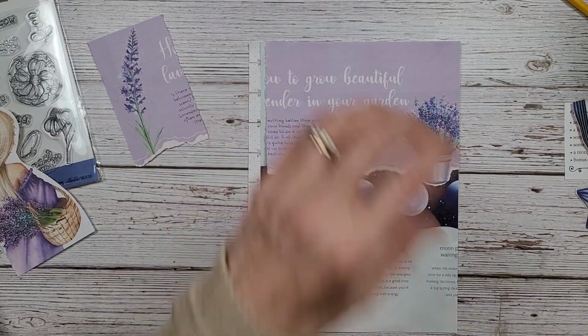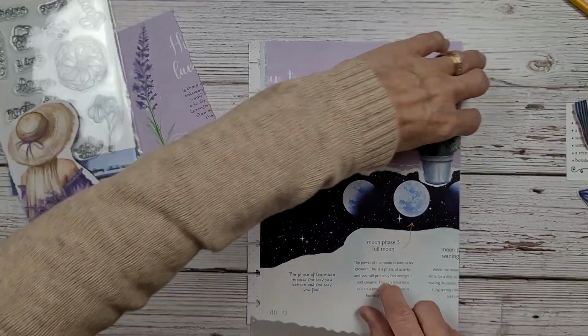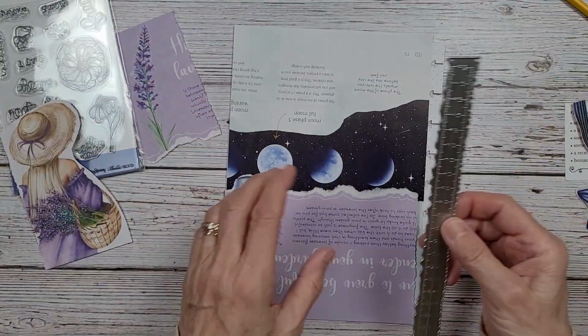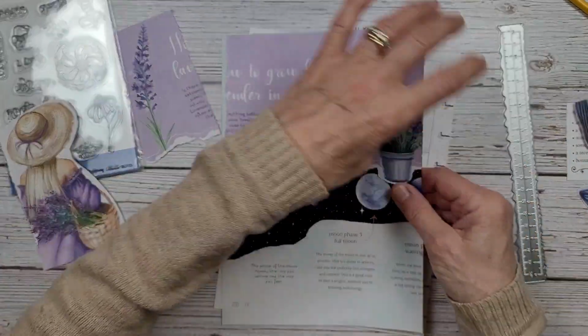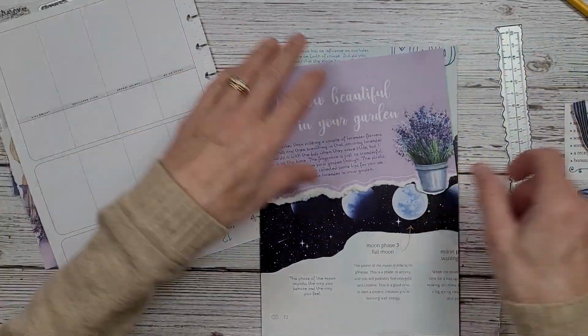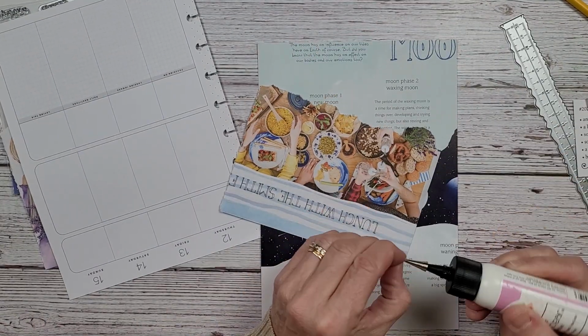And then I can rip this. I'll rip this side here. Where's my little ripper? And then I'm going to get this glued on here first. And then that way I'll know where I'm at with this.